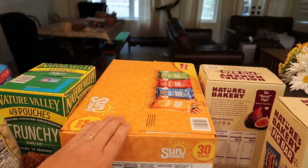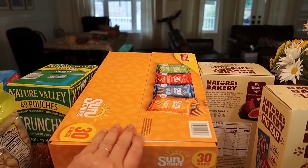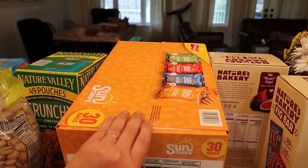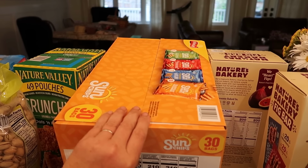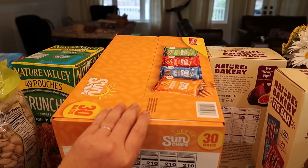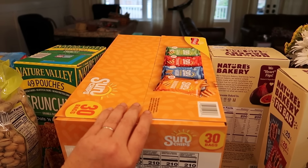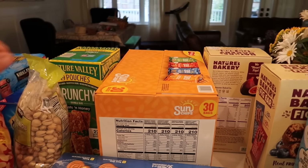So then also I got these Sun Chips. Now this I'm trying to decide. It was 30 bags for like $15. I'm feeling like maybe I'll probably never buy these again and just buy big, because I really prefer for Sun Chips to be a big treat, and I feel like this is gonna take that away a little bit because we have all these little bags of it. But for now, the kids were overjoyed to see it, so there you have it.